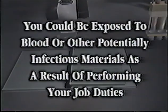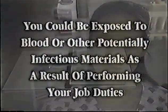OSHA's Bloodborne Pathogens standard explains how workers and employers can work together to substantially reduce or even eliminate the risk of contracting bloodborne diseases on the job. You're covered if it's reasonably anticipated that you could be exposed to blood or other potentially infectious materials as a result of performing your job duties. What are other potentially infectious materials? That's a good question, Susan.